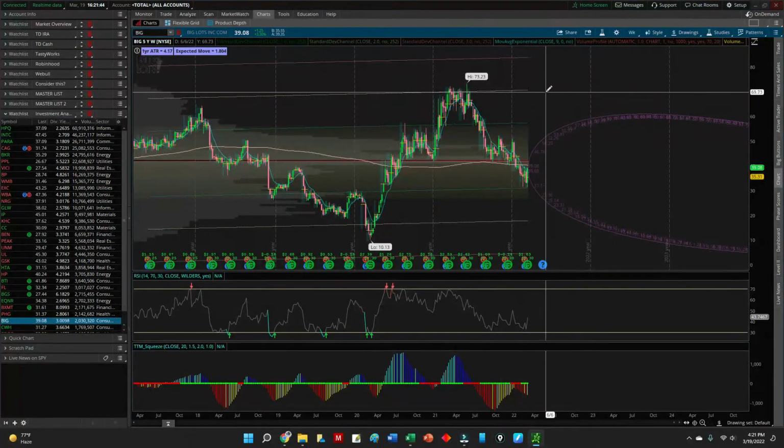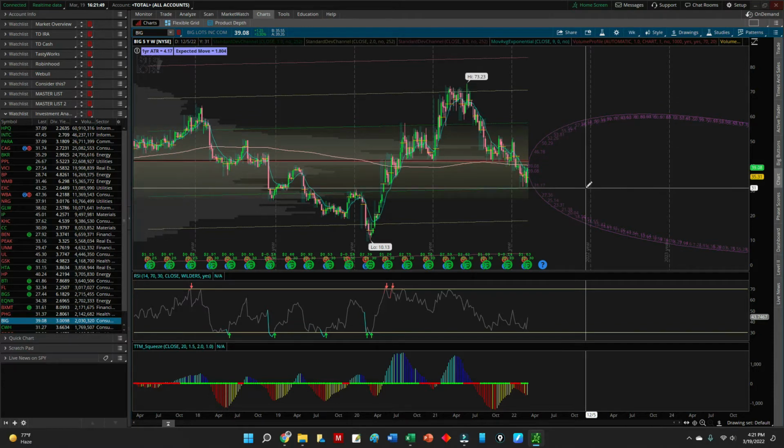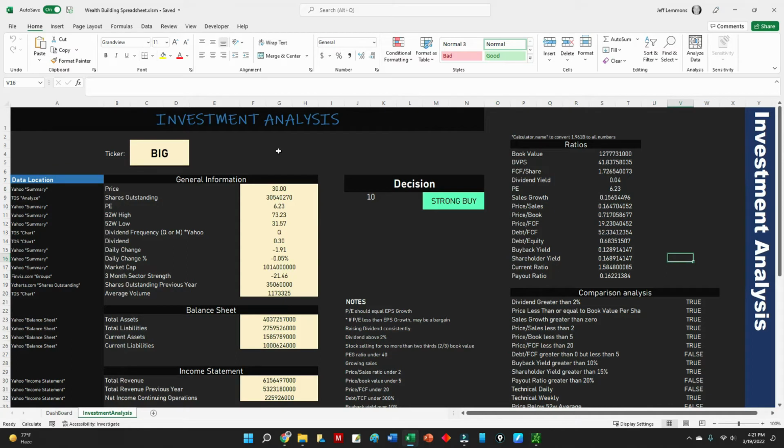And then, of course, if I have a profit target, I will exit at that point. If at any point it falls down below and I reanalyze it here on the investment analysis sheet and it doesn't look favorable, then I'll get out. But that's pretty much it at this point.